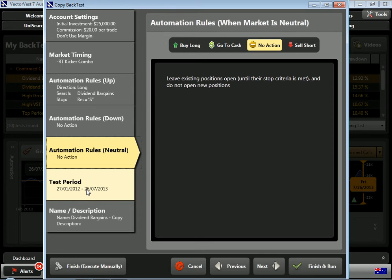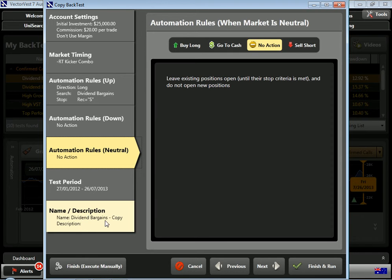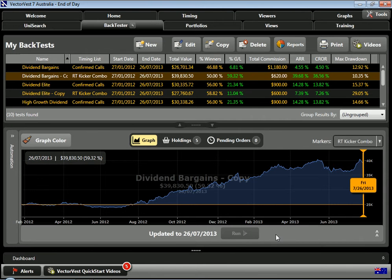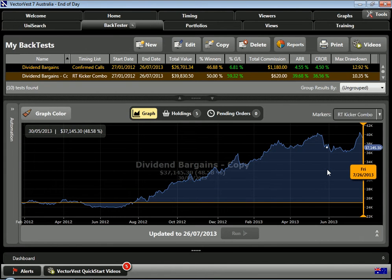Our time frame remains the same, and we'll just give this the name Dividend Bargains Copy as our second pass. We'll come down, click Finish and Run. And here are the results. With the same settings, we can see that our percentage gain loss jumped from 6.8 up to 59%.